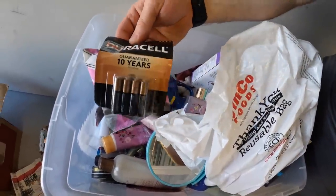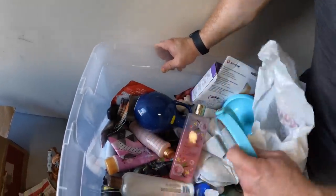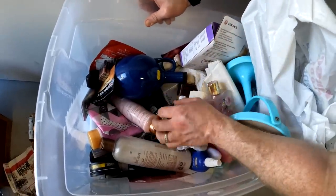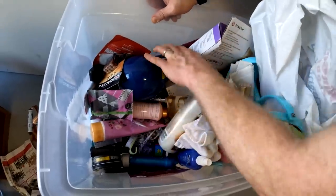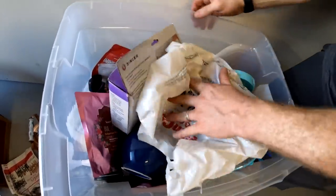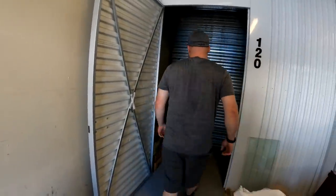Oh, those are deep. This is like $9 right here. I'm not joking you. That little box is like $9. It's like 10% of what we paid for the storage unit. Batteries are so expensive nowadays. All right, well, this is all bathroom. But don't sleep on bathroom stuff if you buy storage units. We found silver rings, Tiffany. Remember that Tiffany gift card that we found? Mm-hmm. Tiffany & Co. gift card.